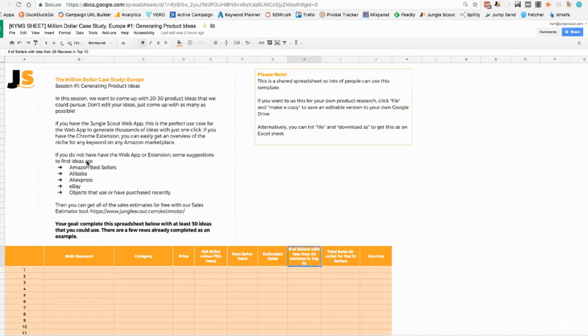So this is the sheet that I am going to use to generate my product ideas. As we go along, I'm going to start to populate it in here. And then, as Greg mentioned, I am going to be using the Jungle Scout web app and the Pro Chrome extension.